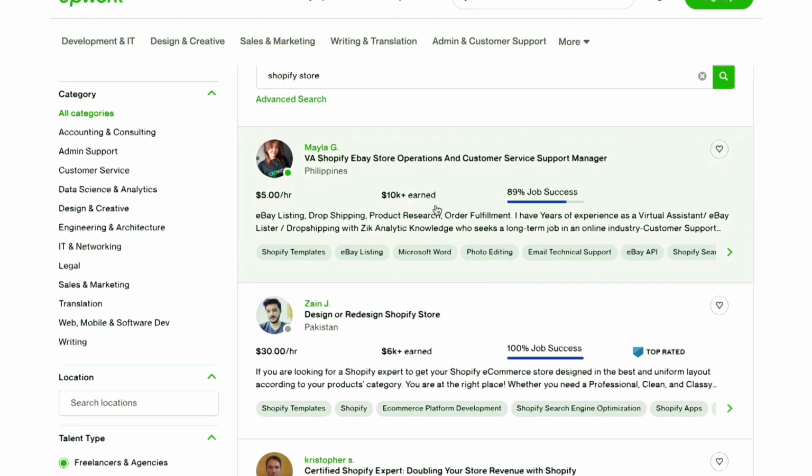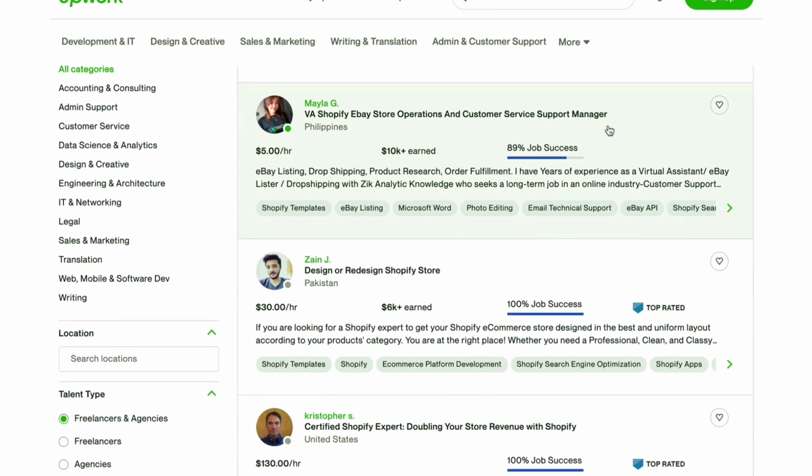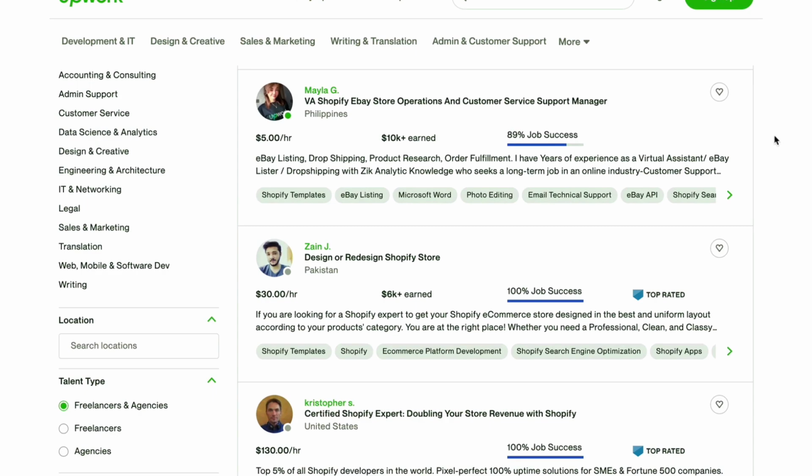Now, another one that I thought was interesting is you can actually be a Shopify VA, customer service support manager. So essentially, you can upload yourself as a customer support. So a Shopify store will have people that message them and ask them questions. You can be that support for that Shopify store as well.